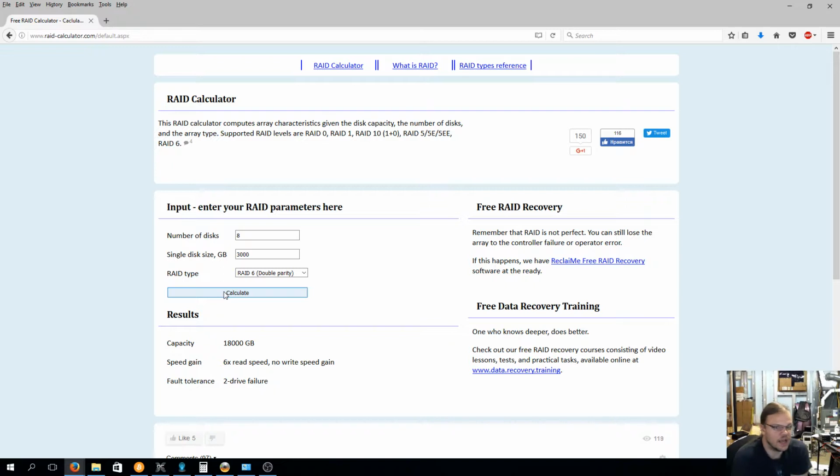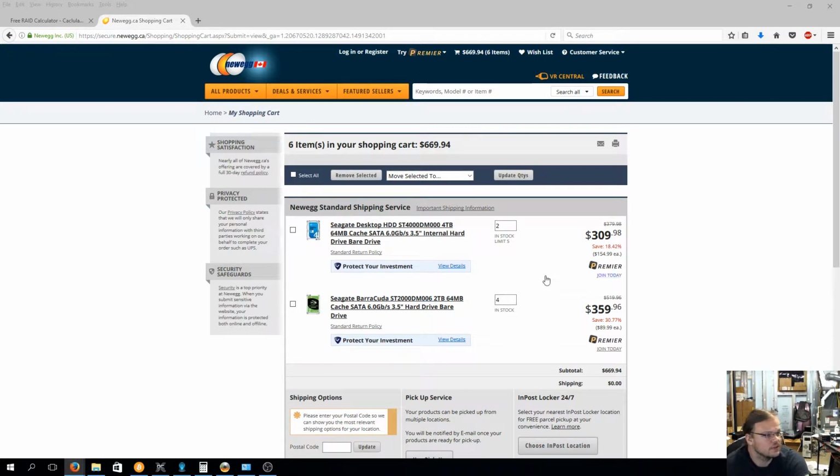Now, keep in mind that would be me partitioning out and everything else. I just don't like doing stuff like that. But to give you guys another idea, I'll give you this one. To do 4 terabytes, it's going to cost me $309. Again, these are free shipping, so it's fine. Now, to have the 2 terabytes sit at the 4 terabytes, it's going to cost me $60 more.